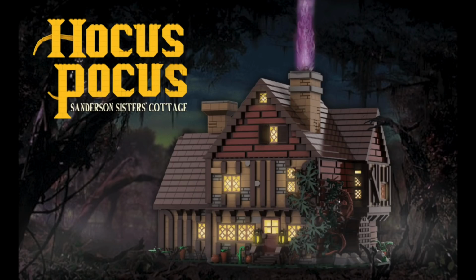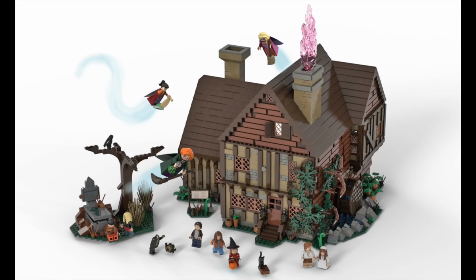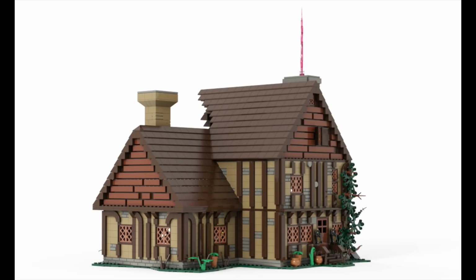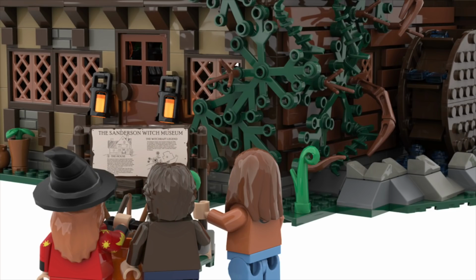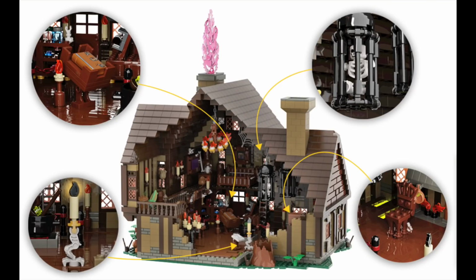Next up, we've got Hocus Pocus, Sanderson Sisters Cottage. Straight out of the classic Disney film Hocus Pocus, I think they did a really nice job capturing the cottage's design. It has a great run-down look, but it also has an amazingly detailed interior.